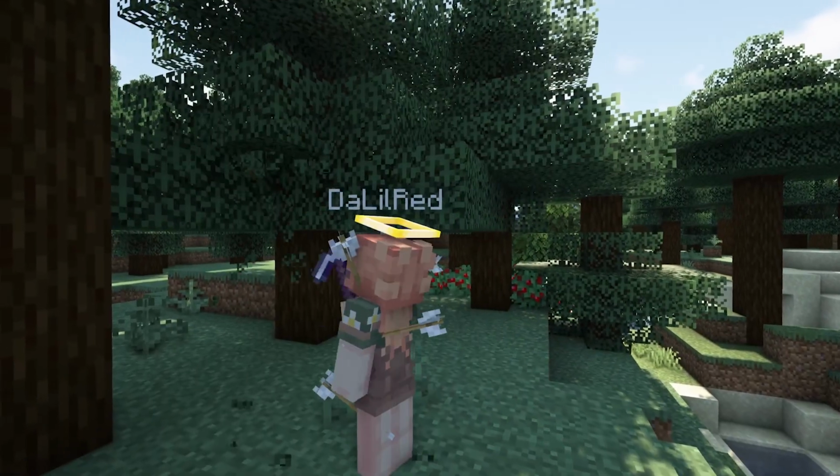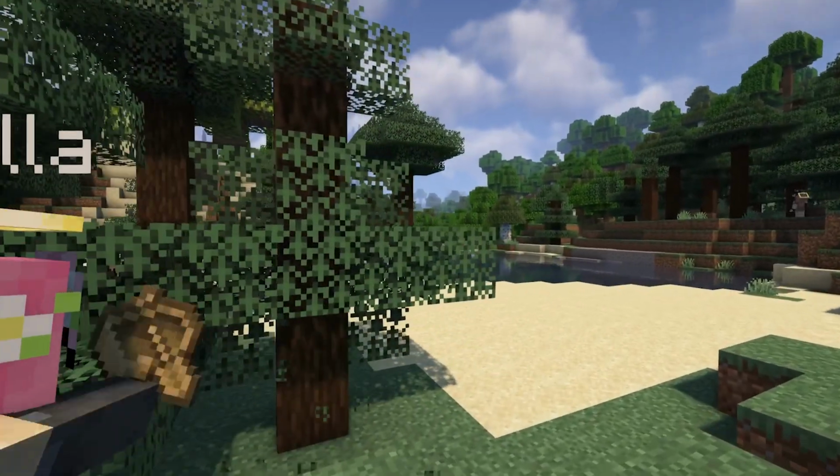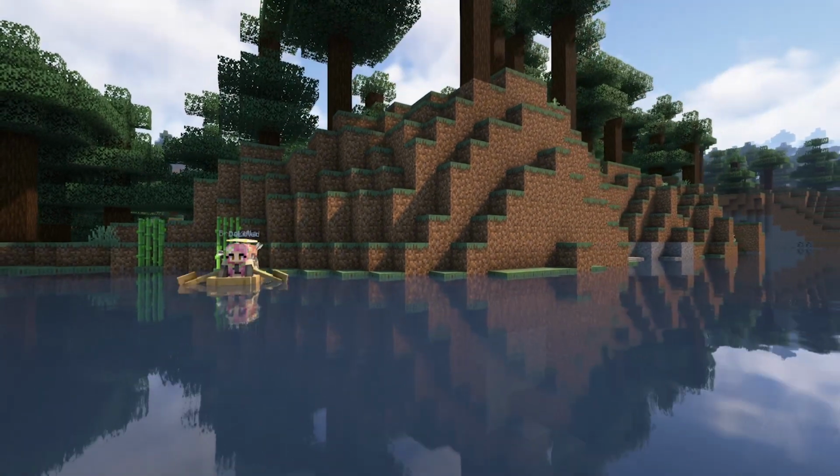Once we got to the taiga forest, we spent some time breaking leaves so that we could collectively get at least 4 saplings so that we can make those mega trees. Then once we had the saplings, we hopped back in our boat and Brooke boated us all the way back to our island.